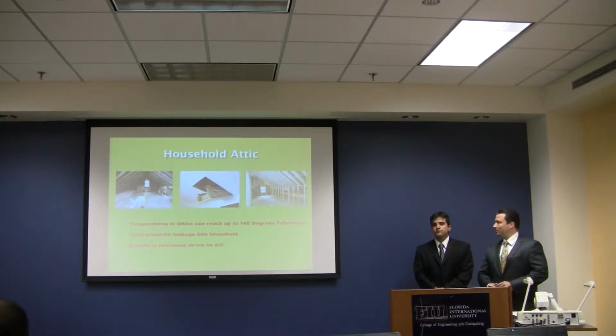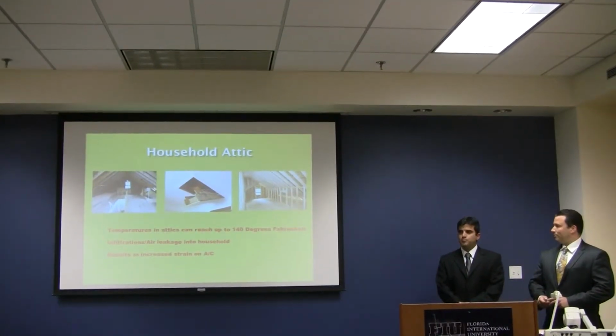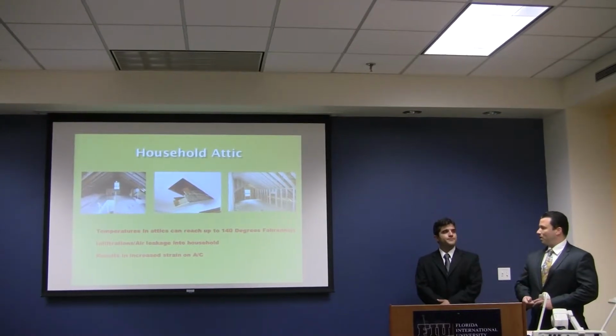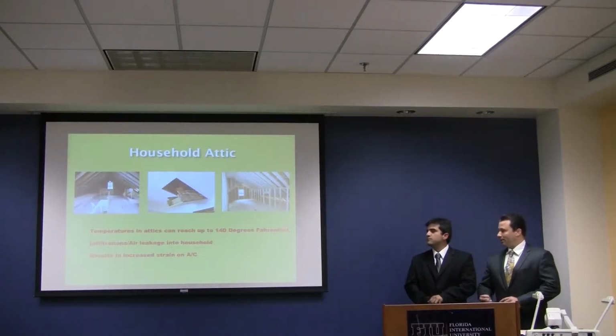Our motivation behind this design was basically the problem that attics can reach temperatures up into the 140-degree Fahrenheit level, especially in the summertime in South Florida attics. What this problem poses is that we get infiltrations and air leakage into the household, resulting in a higher air conditioning bill, putting strain on the air conditioning system.